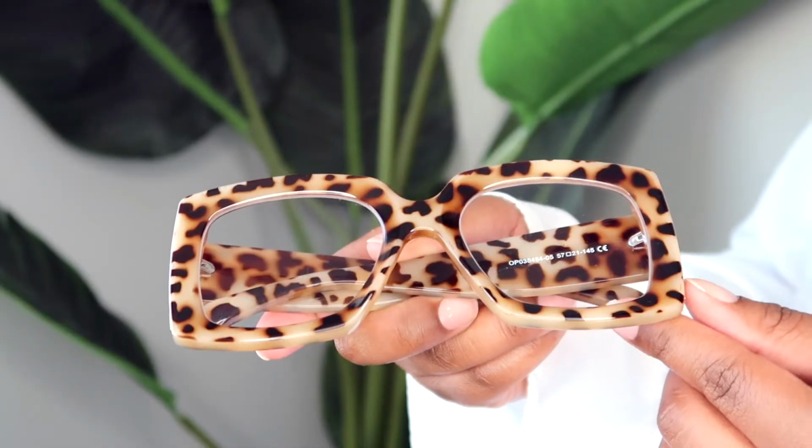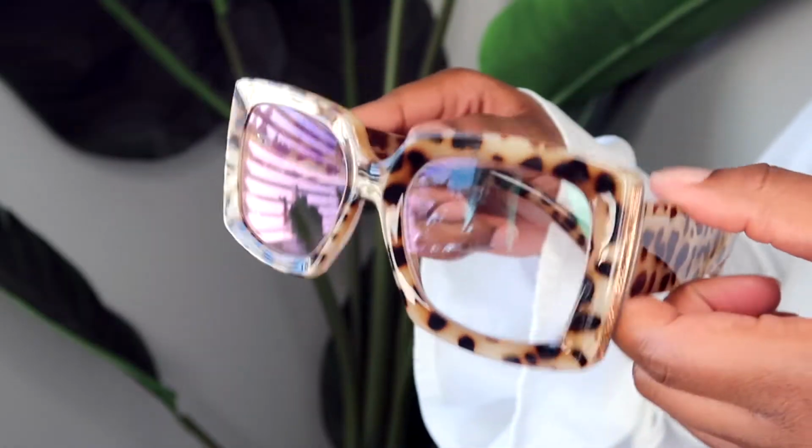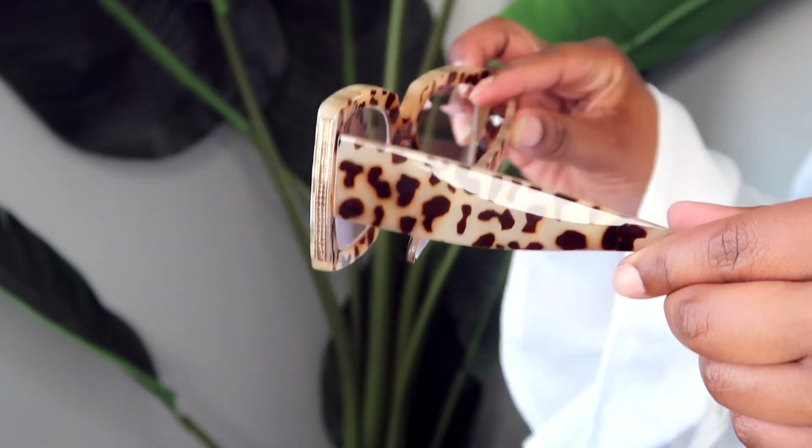I think this next style is my second favorite. They are another pair of square frames. However, these ones are a little more chunky. And these are the Borislav frames. I have them in this tortoise print. I love them. Again, very chunky.